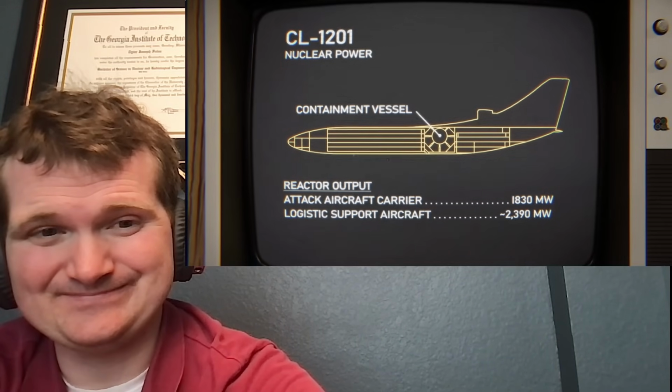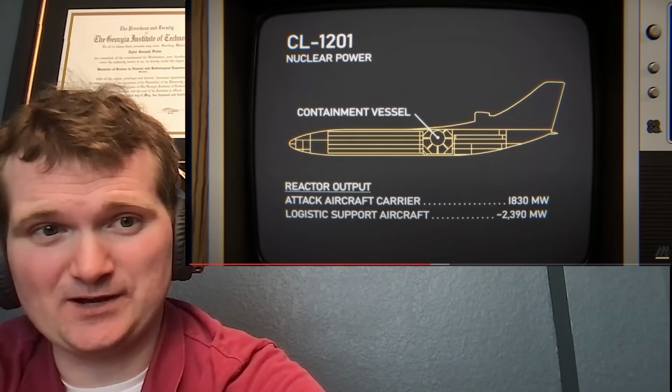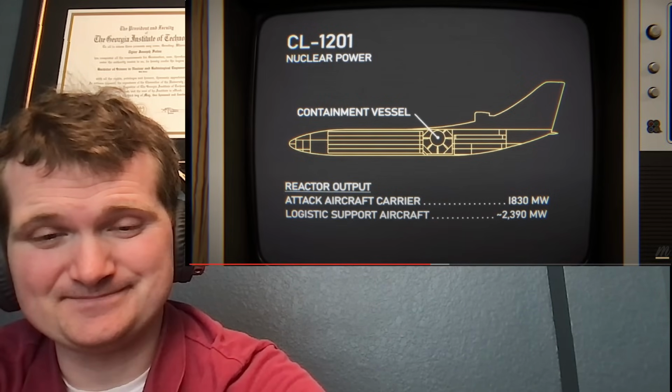Nuclear reactor, similar to the kind already used on nuclear submarines, except way bigger, much larger. The Air Force and Atomic Energy Commission have spent decades testing.